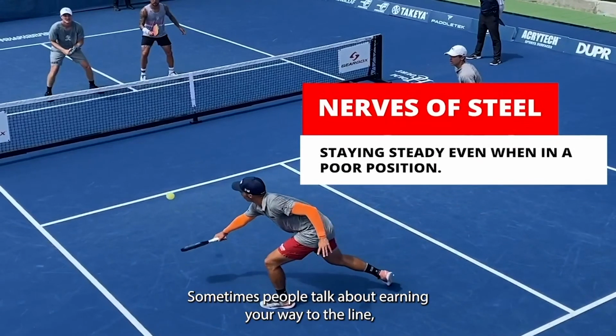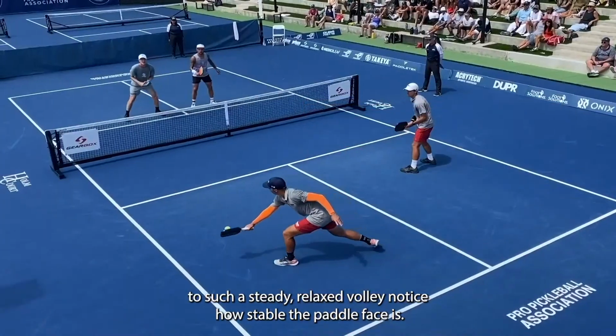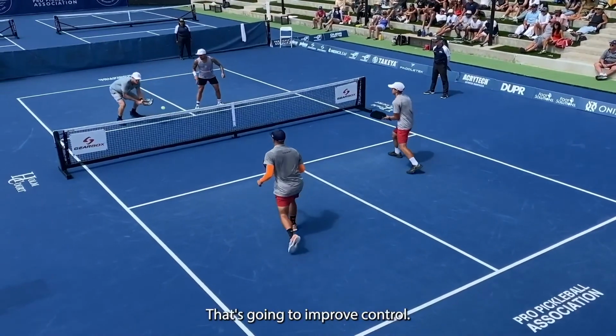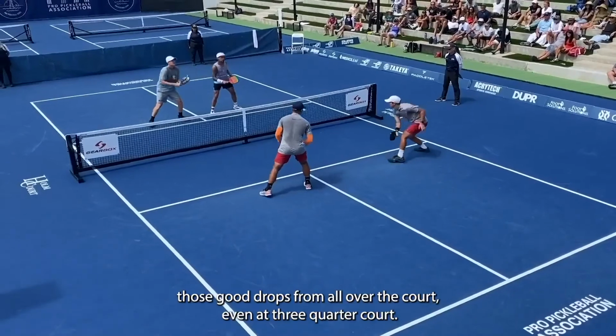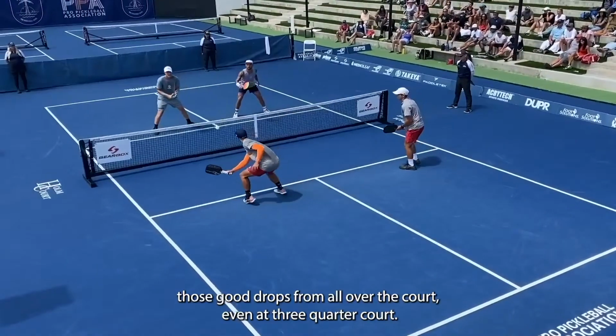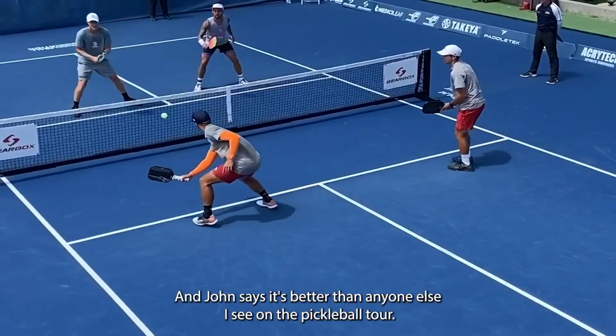Sometimes people talk about earning your way to the line. It's just such a steady, relaxed volley. Notice how stable the paddle face is. That's going to improve control. You've got to be able to play those good volleys, those good drops from all over the court, even at three-quarter court. Ben Johns does this better than anyone else I see on the pickleball tour.